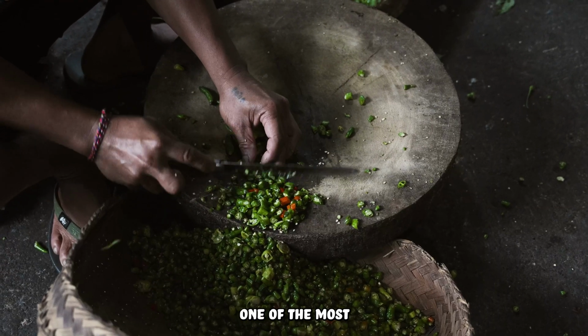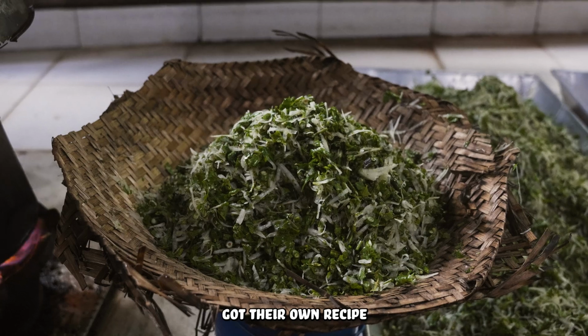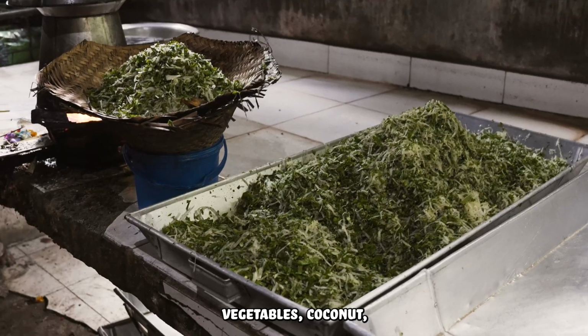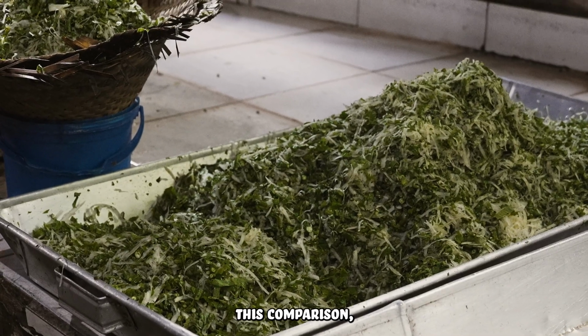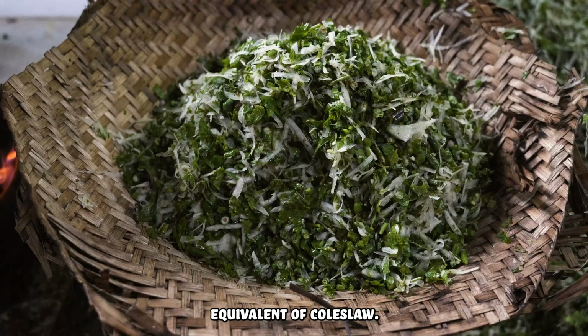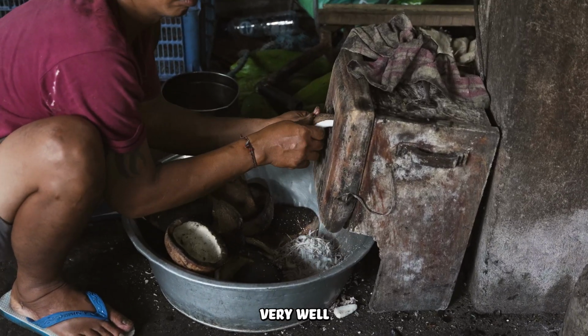Speaking of sides, one of the most popular sides to serve with Babi Guling is lawar. It seems like everybody's got their own recipe for lawar, but in general it's a mixture of some chopped up vegetables, coconut, some chilies, and spices. I might upset some people for even making this comparison, but I think you can think of lawar as the Indonesian equivalent of coleslaw. Both of these dishes offer some bright, fresh, sweet flavors that pair very well with some barbecue.